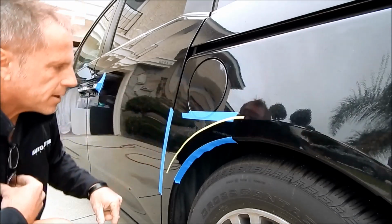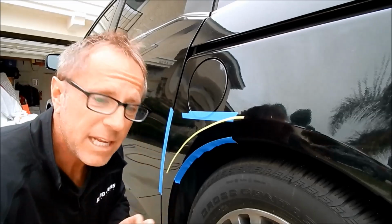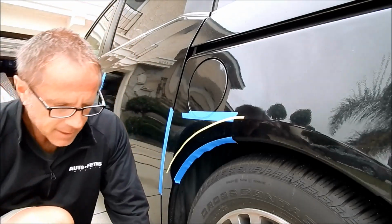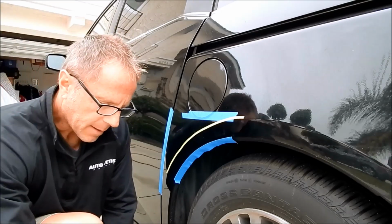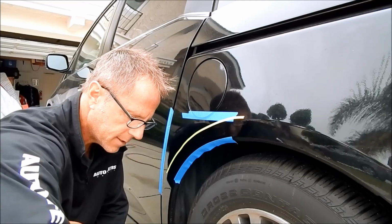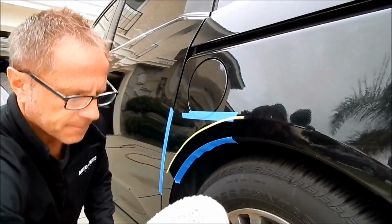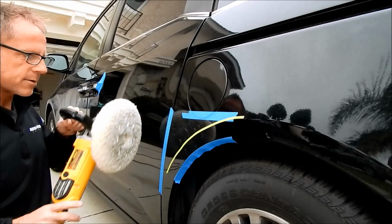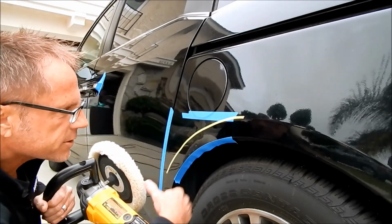Now that this is taped off, I'm going to put back on the readers because I'm just getting that old. I'm going to apply just a few more dollops of the compound. See that? Just a few more, because it's not going to require too much. And I'm going to work on this area first.